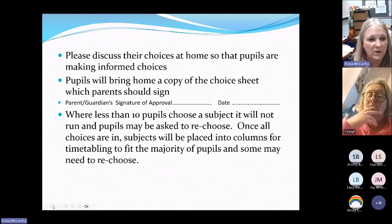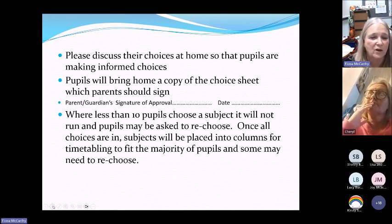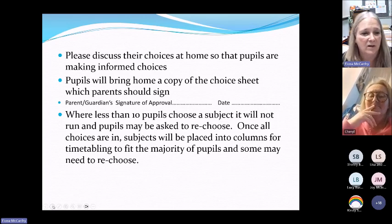So there are a few occasions, not many, when we would come back to some of the second years and say, right, we fitted 7 of your subjects in, there's 1 of them we can't fit in, can you re-choose? Here's what's available in that column, and we would ask them to re-choose. That will all be in place and done before the Easter holidays. There may be discussions then with their guidance teacher or with myself to look at what needs to be rechosen, once the columns are all put into place.